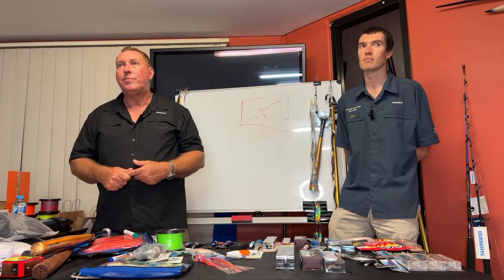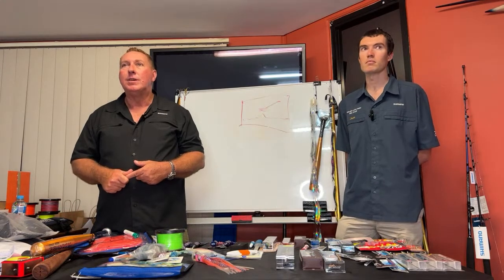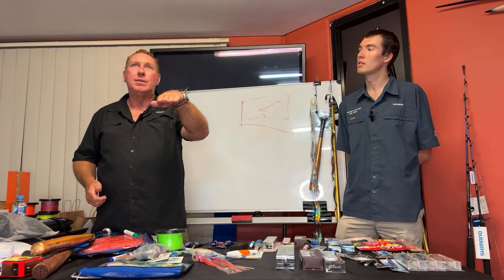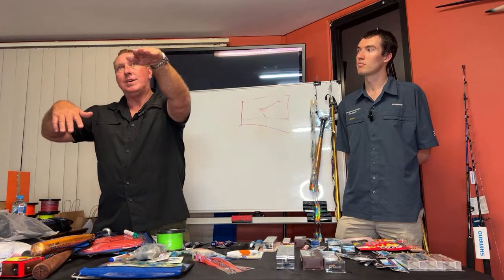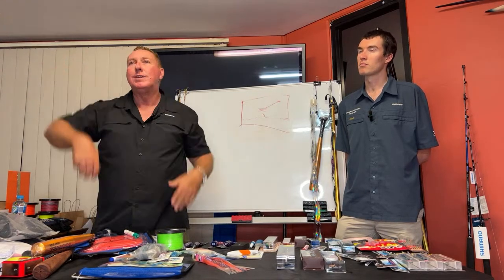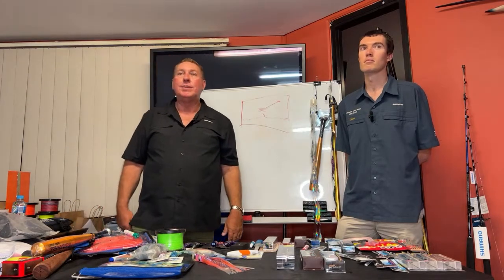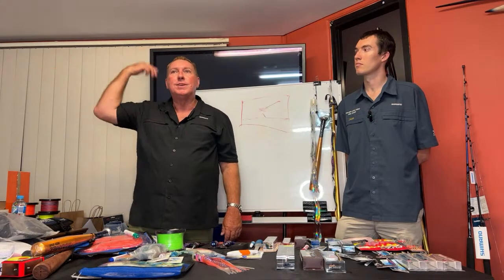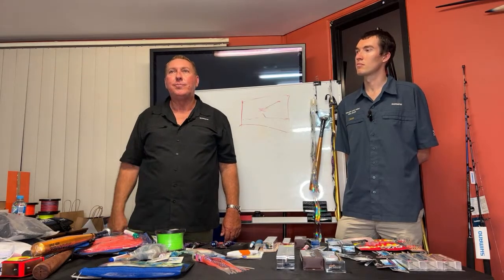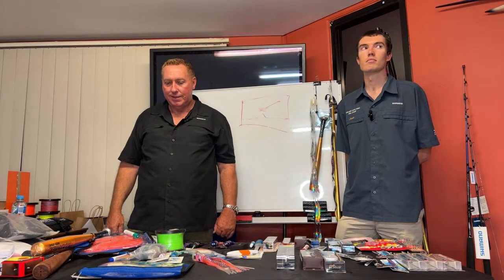You'd have your skirts further out? 100%, yeah. So I'd be placing them at about 15 metres, 25, 40 and maybe 50. But definitely run two divers in close. Once you're fishing outside of 50 metres, get the divers out of the water and put your skirts all out, okay?